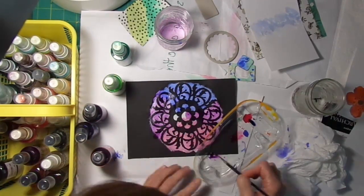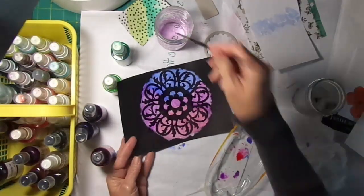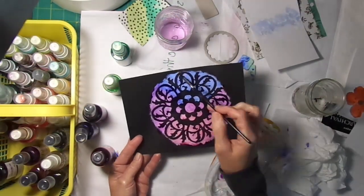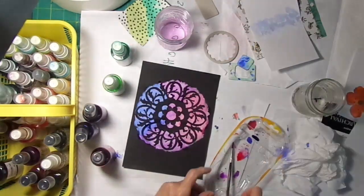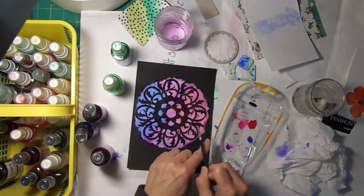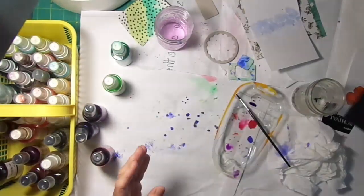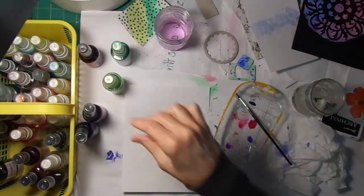And getting an interesting look here. And I decided to splatter a little bit of mist on there with my paintbrush too to get that kind of splattered effect. And that really added something interesting to the dimension of this as well.